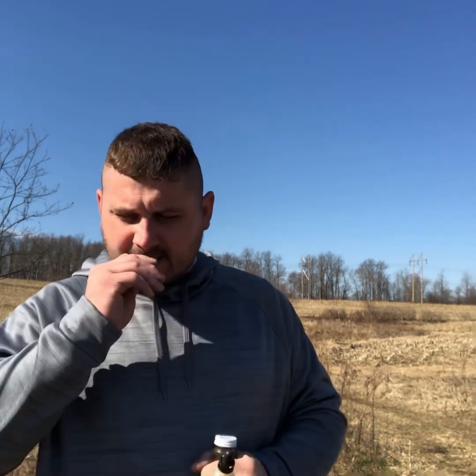Muskrat food lure, it's an oil-based, real thick oil-based lure. I wish there was a smell feature on these cameras, let you guys smell it. Real sweet smell. Based on my experience trapping muskrats, I think it's going to work. Mink gland lure, we'll find out.